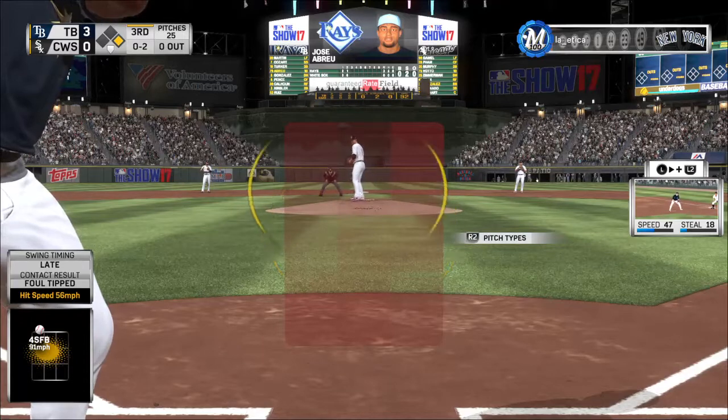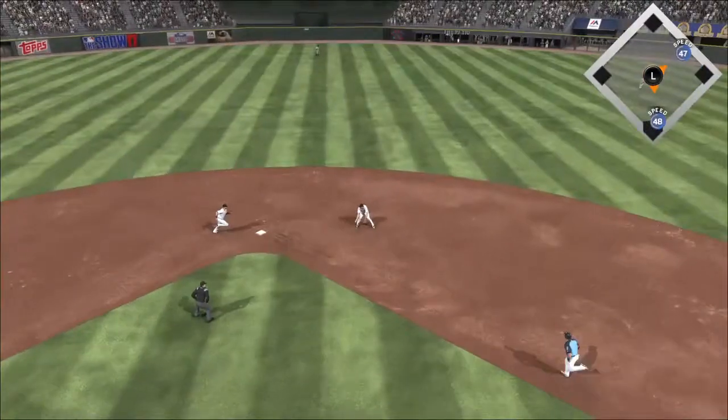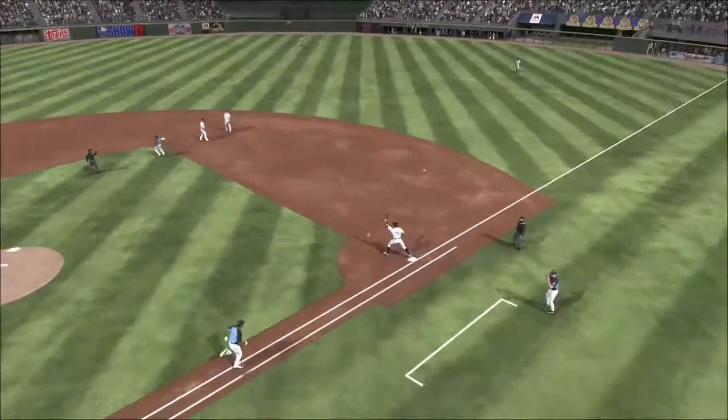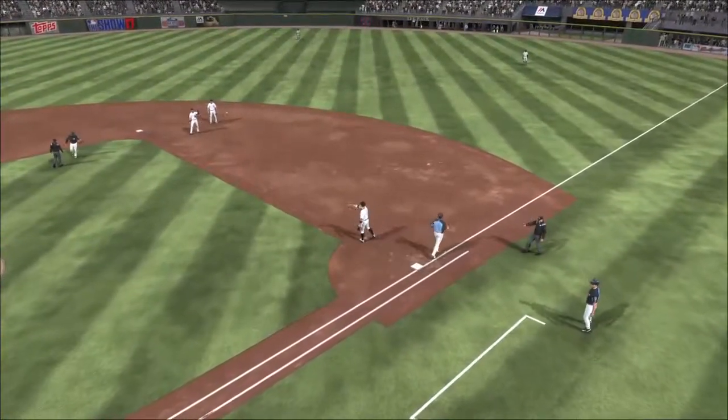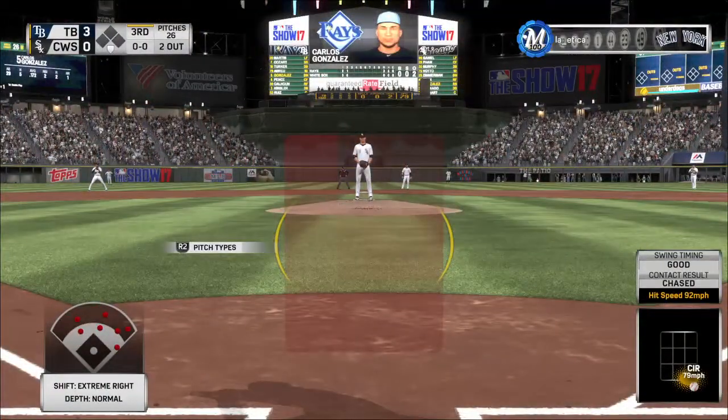A runner at first with no outs here. Hit hard on the ground towards second. Gonzalez for 1. On to first, and it's another double play. Already 2 of them here in the first 3 innings so far.